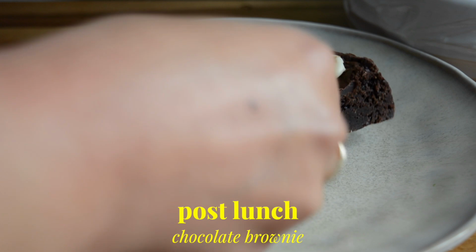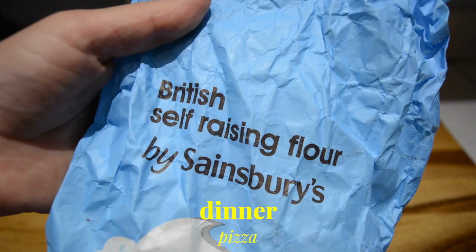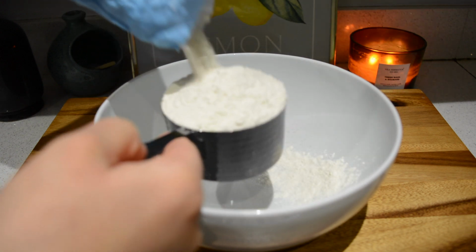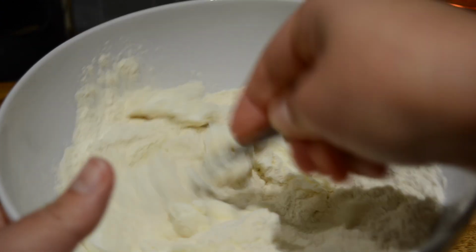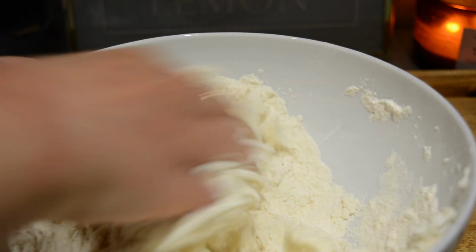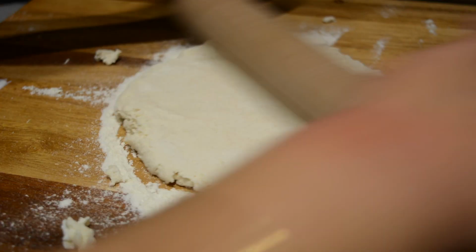And today's post-lunch sweet treat is this super chocolatey brownie I picked up from a local bakery. And then for dinner, I was really craving pizza, so I'm making this 2-ingredient pizza dough. I just added some self-raising flour in my bowl and some Greek yogurt. I brought the mixture together with my hands and then placed it on my floured surface to open it with my rolling pin in a pizza shape.